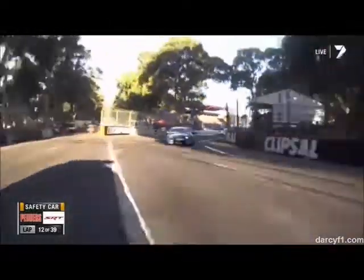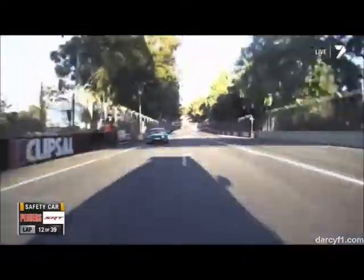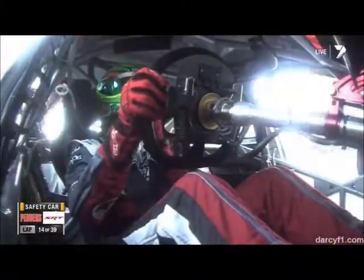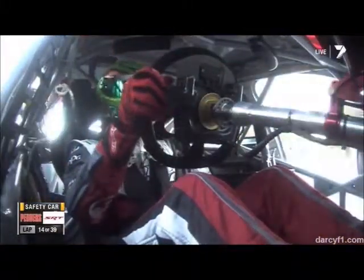So it's going to be interesting now. There's, what, 5, 6 drivers who haven't stopped. Lowndes, McLaughlin, Coulthard, Davison, Wood and Ingle. Thanks, Barretts. Yeah, this is going to be interesting to watch now.